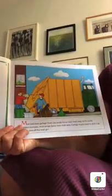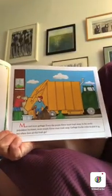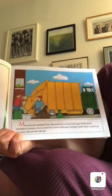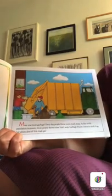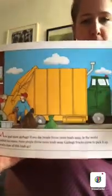More and more garbage. Every day, people throw more trash away. As the world population increases, more people throw more trash away. Garbage trucks come to pick it up, but where does all this trash go? So that word population means the number of people. We're talking about the number of people, but you could have an animal population would be the number of animals.